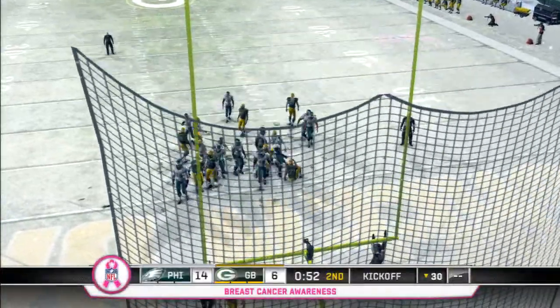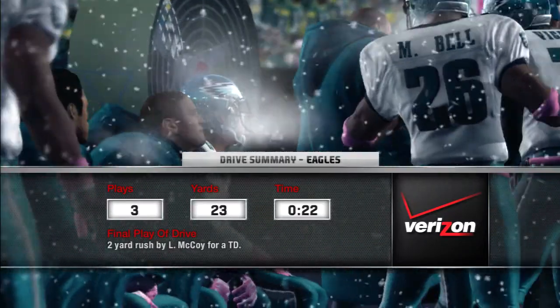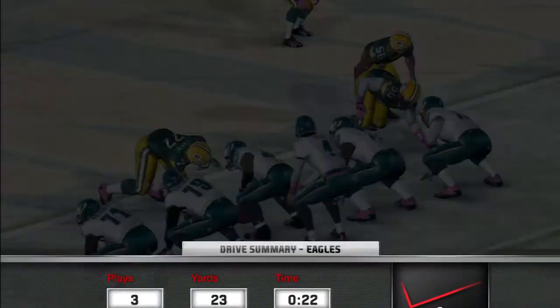Akers makes it an 8-point game. Philadelphia is up 8. Now it's time to take a look at the drive summary presented by Verizon.